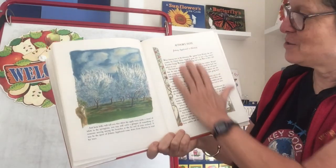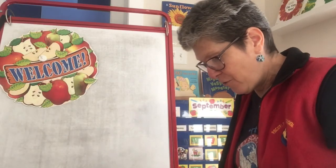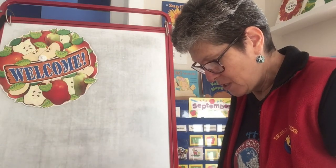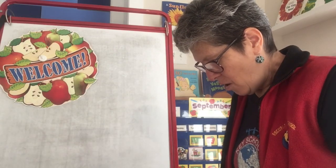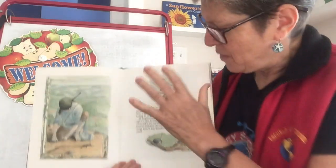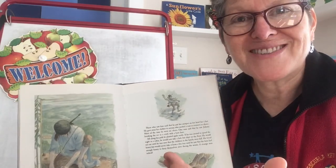Okay, and here's some more detailed information about Johnny Appleseed. So when I finish the book, I got to do something. The first thing I want to do is go back to this part here where it talked about some things that Johnny did. We know he planted apple trees, but this is talking more about how he was putting others first, right?